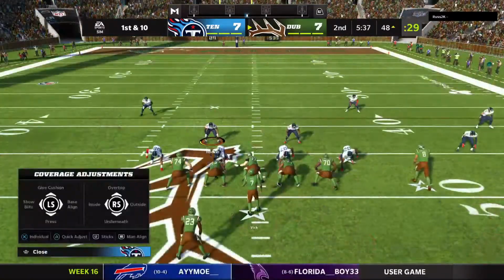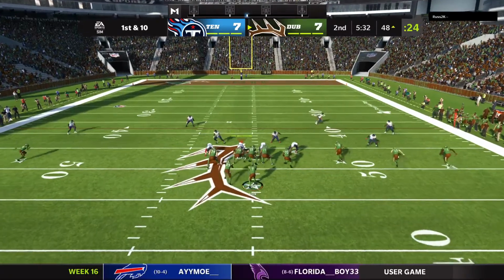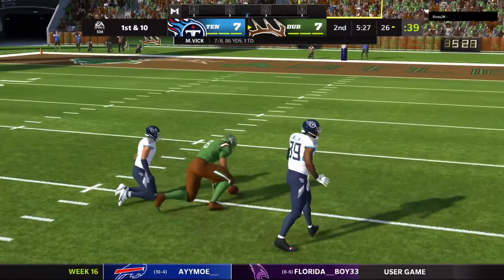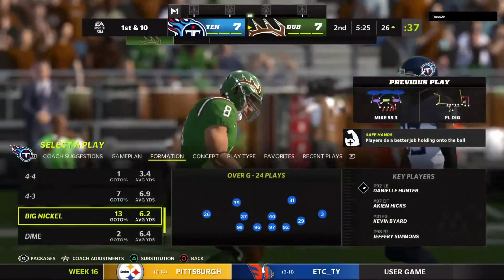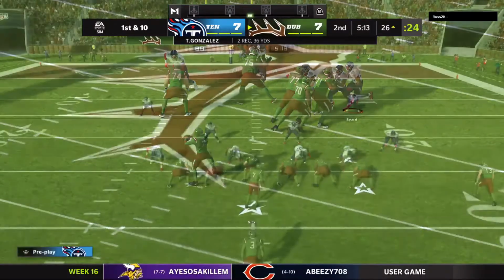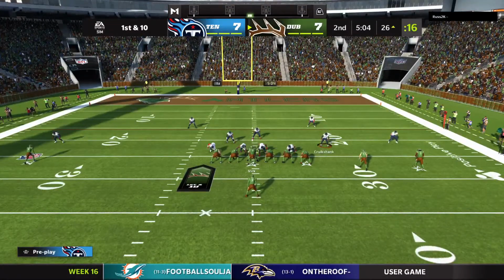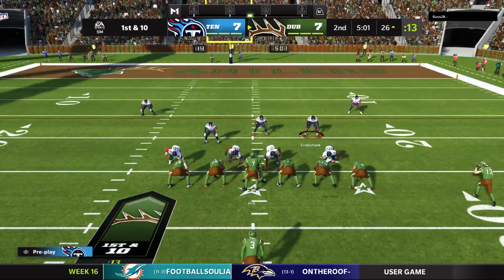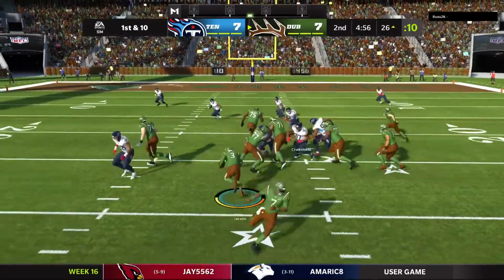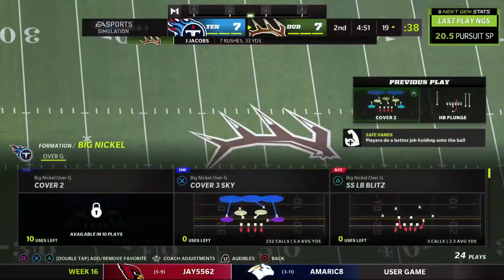First and 10 at the 48-yard line. They'll look to throw here. And he's got his big tight end here. And he'll go down, but not before getting this inside the 30. A good pickup there at 22. On first down, it's Jacobs. It's a 6-yard pickup, but it gets him to 2nd and 4.